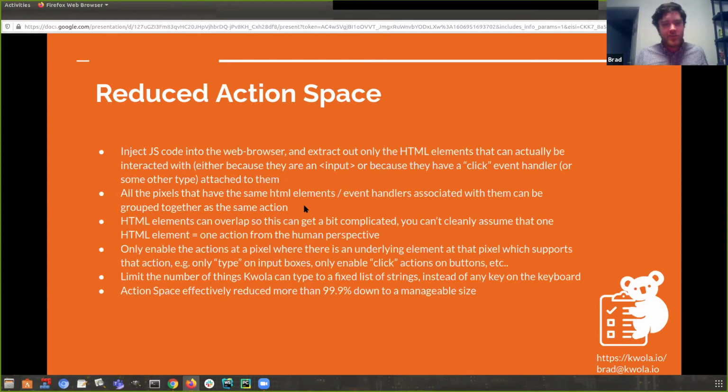So what we have to do is not click on every pixel on the screen and try to exhaustively learn all possible behaviors of every pixel. HTML makes this a little bit easier. It's not quite as easy on mobile apps, but with HTML, we can just go in and say, oh, that's a button tag, that's a div tag, that's a link tag, that's an a tag, whatever it may be, and we know how to interact with that now.